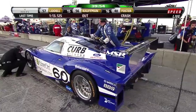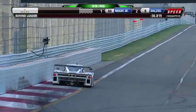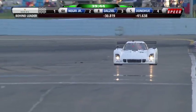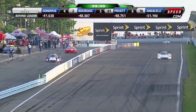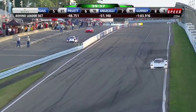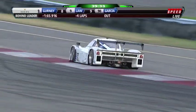Here comes DL. How close is this going to be? They're going to need to send Negri. He's gone now. Yeah, Negri has just left his pit box, but this is going to be super tight. This is going to be really tight. And I tell you what, Ryan DL now has a lap on these hot tires. He's going to take the lead of this motor race. Just great pit strategy and pit work by the Star Works boys for both the 8 and the 2 car.